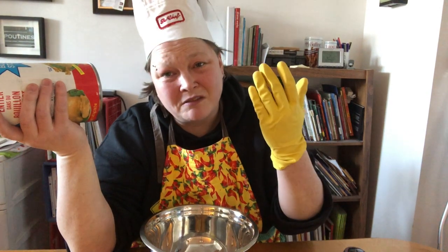It's ready to serve, which means that technically we could eat this. But the expiry date on the bottom is November 18th, 2018. So I'm not touching this with a 10-foot pole. That's why I'm wearing gloves.